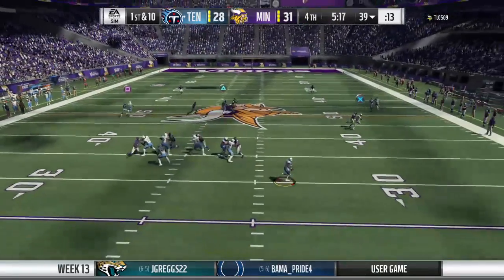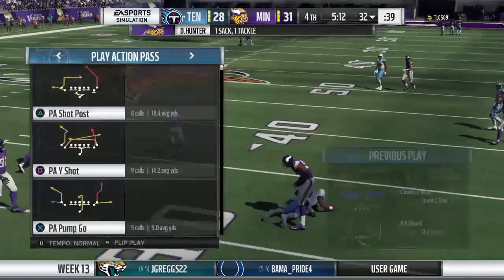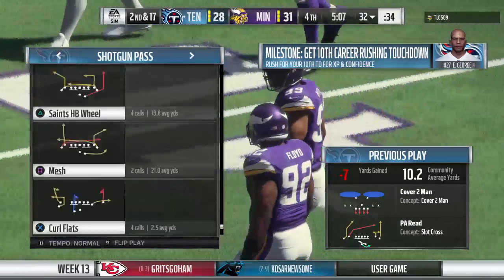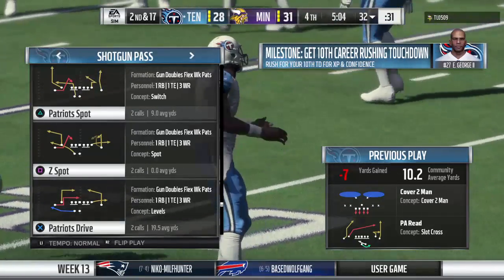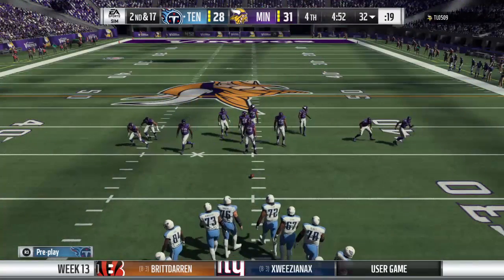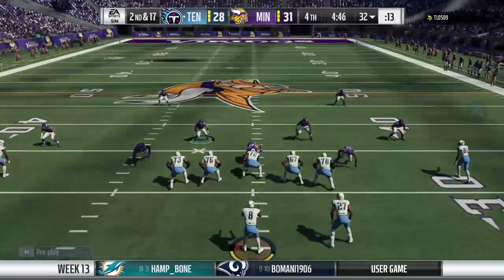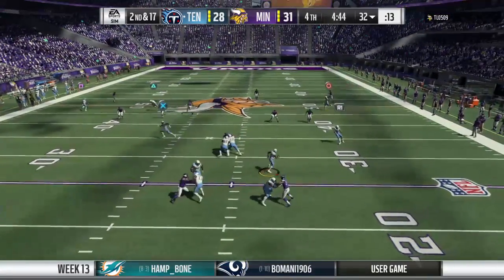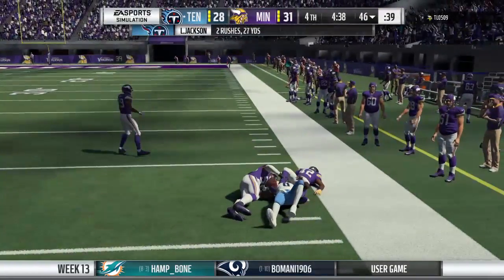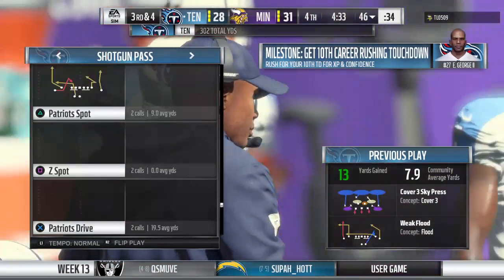Off the play fake, he'll look to throw. And no escaping this time as he'll go down. They got him for a sack. Daniil Hunter in there to bring him down for a loss of 7. Now a shotgun snap as they'll look to throw. Eluding the pressure right. And he'll be taken down at the 46-yard line. 13 yards on the pickup, and that'll lead here to a 3rd down.